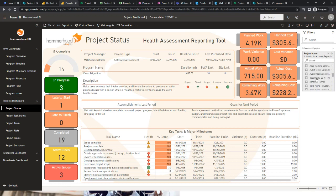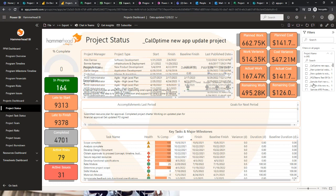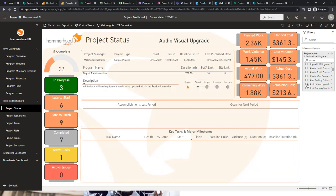In this case, we're looking at the health assessment project, but we can pivot on that. We can run a report on a different one. So maybe we want to run it on a different project we have, maybe the audio-visual project. I'm just going to pick that one here. Then we can run a status report, an on-demand status report, just on that project. And then we have all the information on that project here.